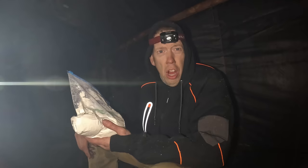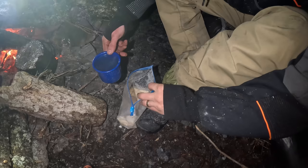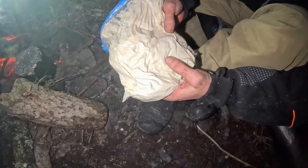I got some bread flour here, and I'm gonna make some bread dough. If I get it started now, it'll be nice and ready to cook with tomorrow morning. Alright, got some yeast and sugar here. Add a little water. Alright, I'll just put it somewhere where it doesn't freeze, and then the yeast will do its thing and we'll have bread dough in the morning.